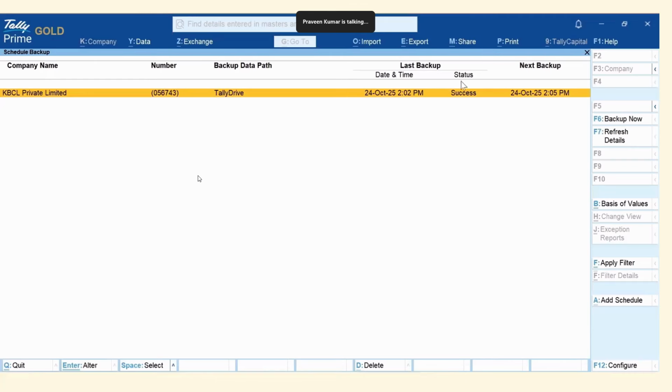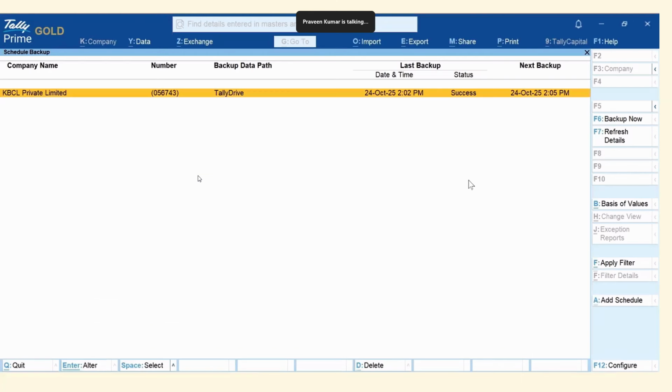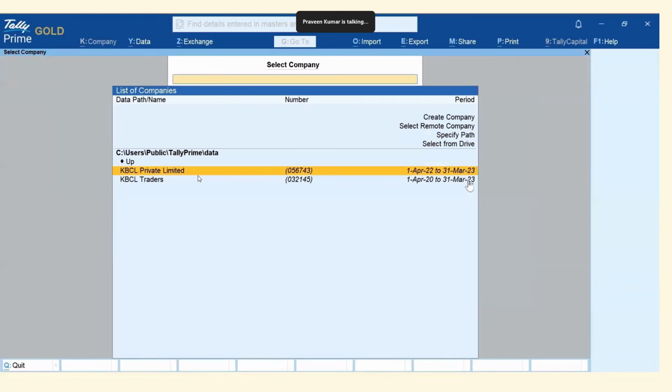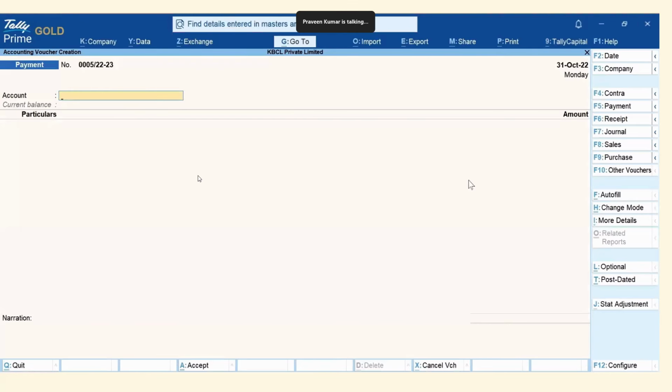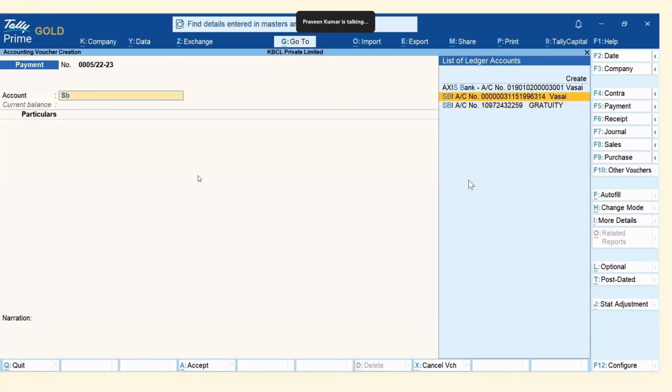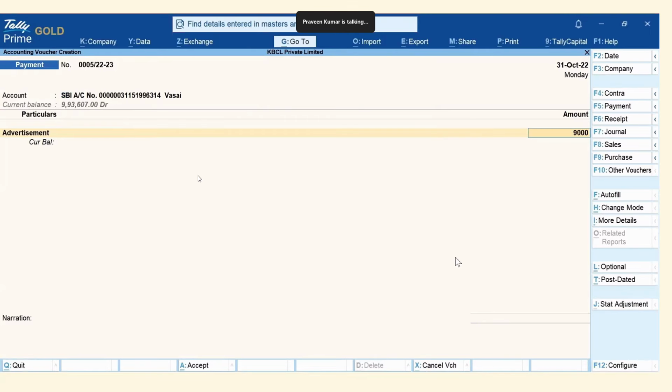So once I refresh here, as you can see, once the time has passed, once 2:05 has passed, immediately you can see the status turns from in progress to success, and it also gives you a message the backup has been completed successfully to Tally Drive and what is the size of the backup. So this is how beautifully the system has automated your backup feature where you just don't have to manually take backup to your cloud drive, but also you can simply take it and schedule it as per your convenience on set date, time, all of it.